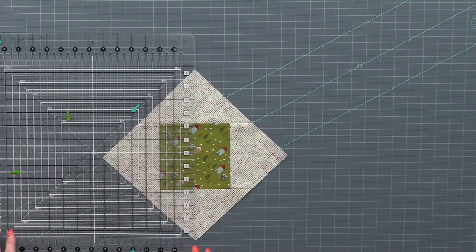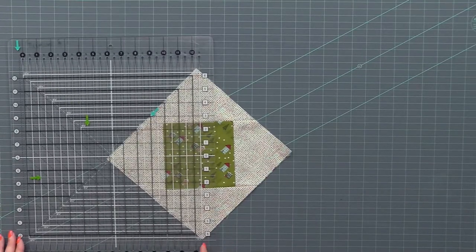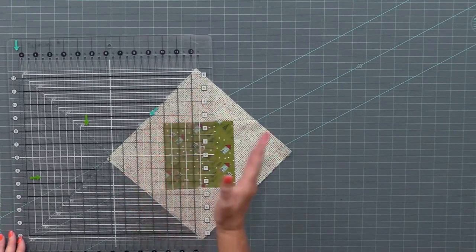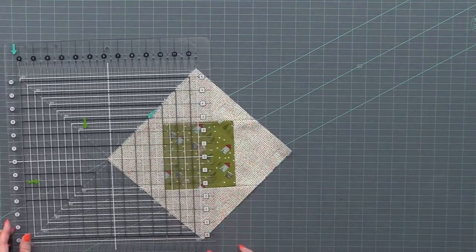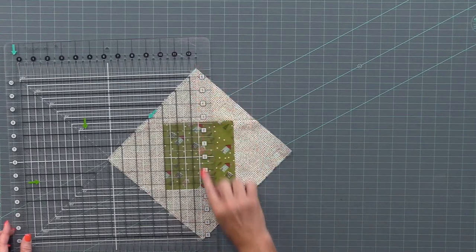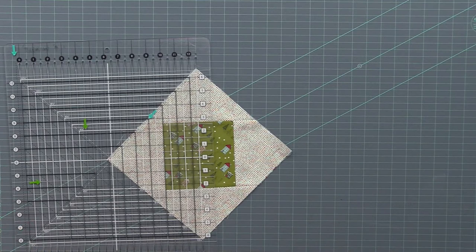So instead, if I use a slit, then I know my blade is going to stay in the slit and it's not going to veer off. So what I want to do is that outermost slit, I want to just align that corner to corner diagonally like this. But I also check something else.